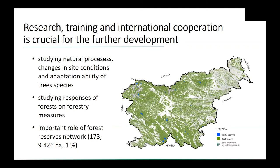So besides preservation of biodiversity, forest reserves have an important role in research and also in development of Slovenian forest management practice. In Slovenia, we have a network of 173 forest reserves covering around 10,000 hectares, which is around 1% of the entire forest area. The network of these forest reserves covers different phytogeographical regions and enables research of natural processes in different forest types, which is very important for the development of forest practices also.